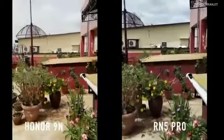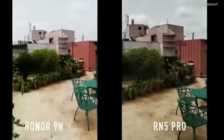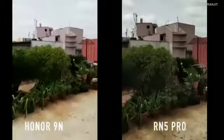And when we move to video, clearly with the rear facing camera, this Redmi Note 5 Pro is the winner, because this Honor 9N simply does not have any stabilization. I hope with the software update they enable electronic stabilization, but as of now no stabilization is there on this one. Whereas when we move to the front facing camera video that we took outdoors, I was surprised with the results. Again, the exposure on my face, for example, I was doing that vlog style video, was better with this Honor 9N.